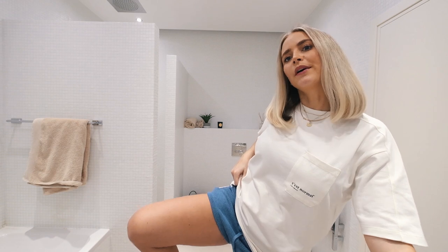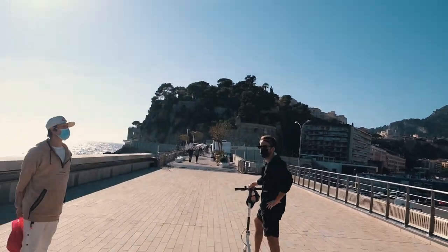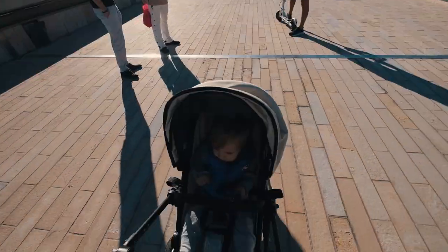I'm just gonna change maybe pants, because I'm just wearing a pair of shorts. But then I'll see what we do. The weather is super nice, so I want to go out. Okay. Yeah, let's go. Look at the weather! We are going out for lunch.